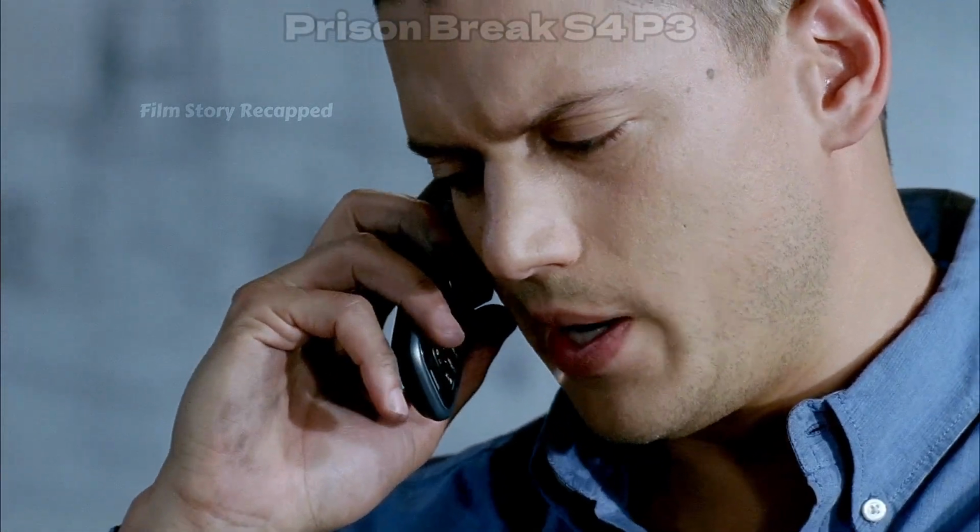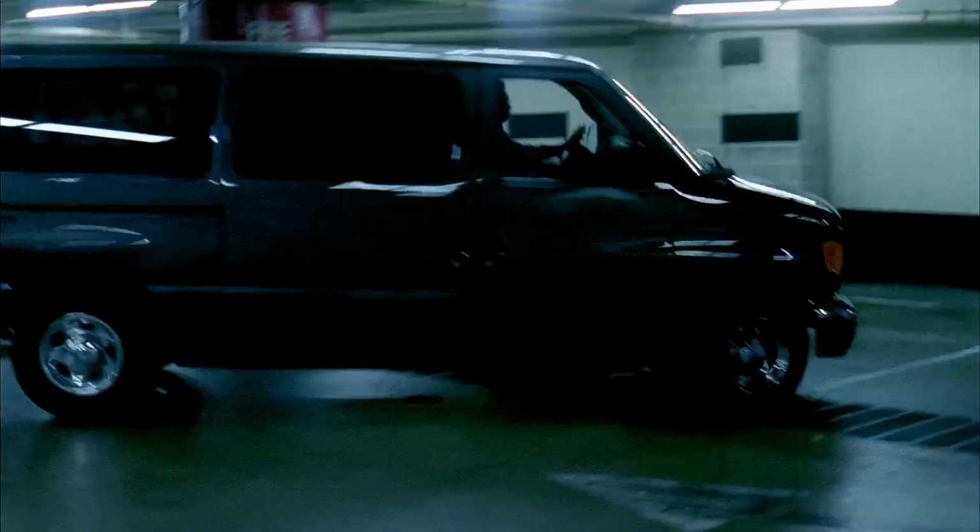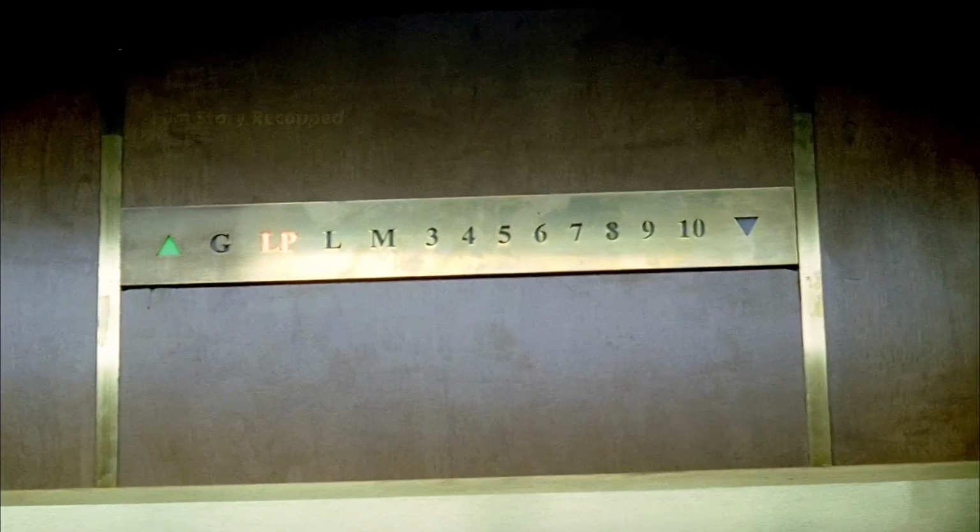Don, using his Homeland Security agent status, leads the group to the government building's underground parking lot. Before leaving, he warns, "If you get caught, don't you dare say you know me."